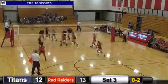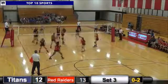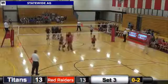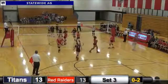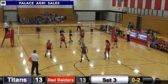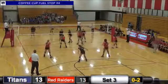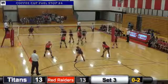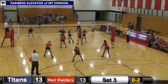Briggs with the spike, partially blocked. Tipped over. There's a whole bunch of people there. Caitlin Briggs got up, just tipped it over. Number 6, Blaha, couldn't handle that tip from Briggs, and point Titans 13-13. Wow, this is going to be a tight one the whole way, the way it looks to me. Clark with the serve.